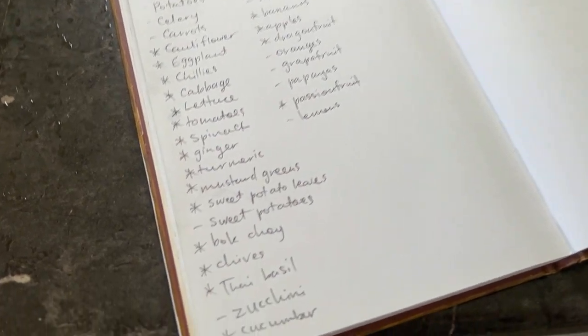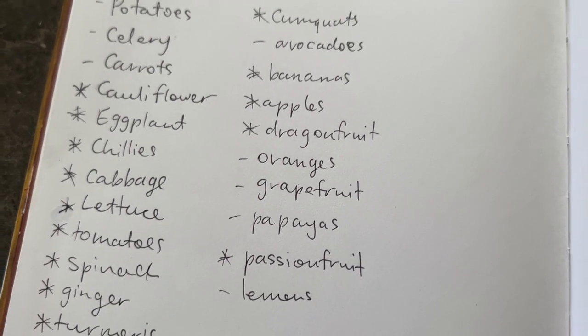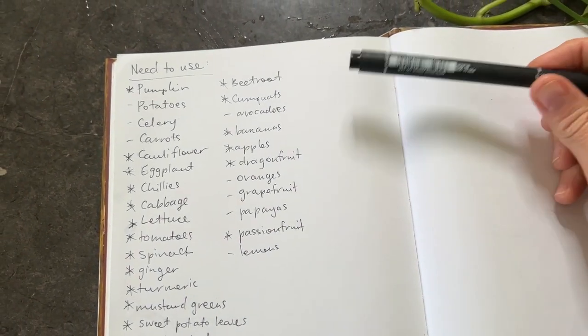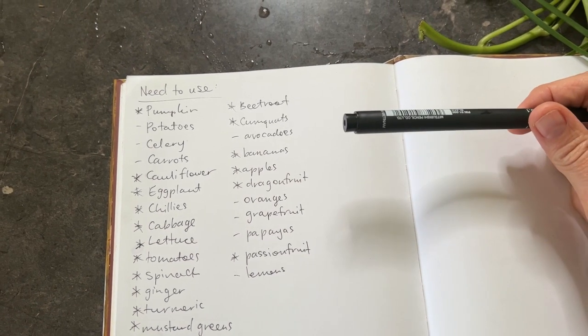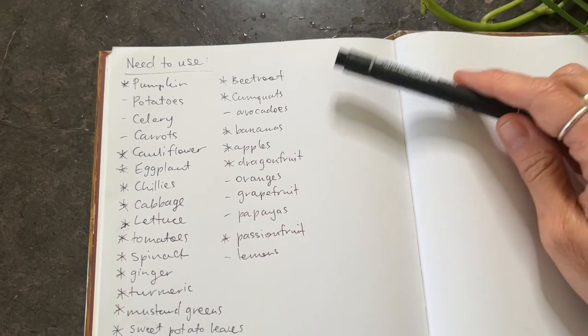There's quite a lot that needs to be used quickly or frozen, and also dehydrated. Sometimes I dehydrate dragon fruit or different things. And the next thing that I usually do is go through my fridge and freezer and write down things that are in the fridge that need using, what meat I have on hand. If I need to, I'll write that down as well.